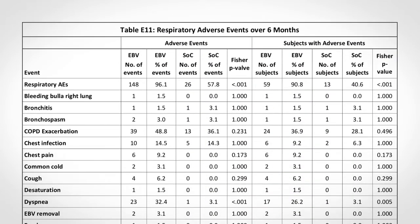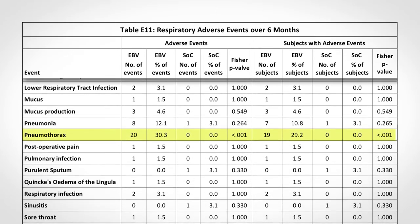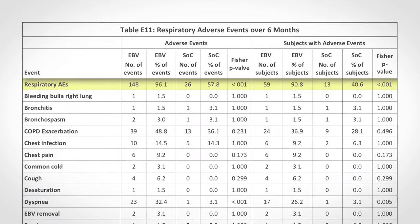As in prior studies, the most common serious adverse event in the endobronchial valve group was pneumothorax, occurring in 29% of valve patients, with median time to pneumothorax onset of 1 day. Overall, there were 44 respiratory-related serious adverse events in 31 patients who received valves, compared to only 4 events in 3 patients in the standard of care group.